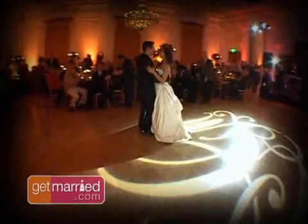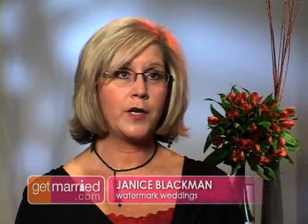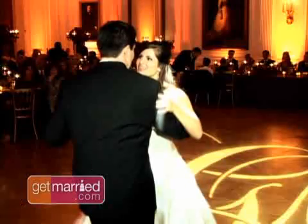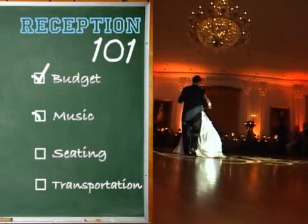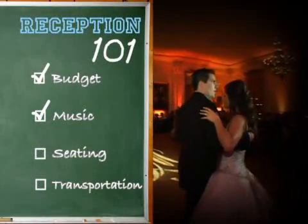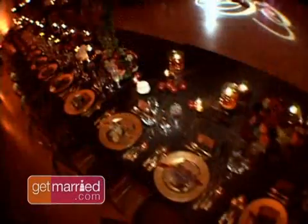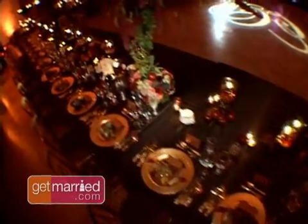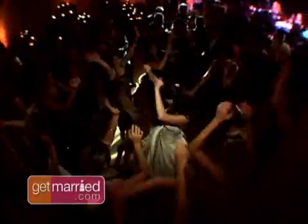When a couple is trying to decide upon the type of music that they're going to have for their event, they do need to take into consideration the people that they have invited. During the dinner portion of the evening, you keep your music a little bit softer because when you're eating, you don't necessarily want to be overloaded with loud sounds. But then as the evening progresses, that's when your music should sort of kick up in intensity and a little bit in volume.